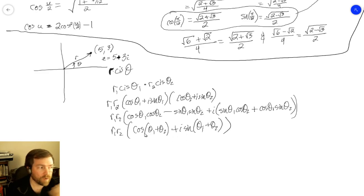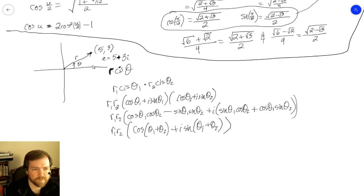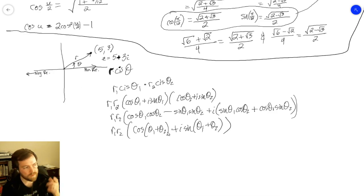So anything with a real value only is going to be along the x-axis. Anything with a positive real value is going to be to the right. Anything with a negative real value is going to be to the left. So due to the fact that anytime you multiply two numbers together, you're going to add their angles. If you multiply two positive reals together, you're going to get 0 plus 0, which gets you 0 degrees. If you then multiply two negatives together, that's 180 plus 180, which gets you 360. So now you're back in the positive real direction.